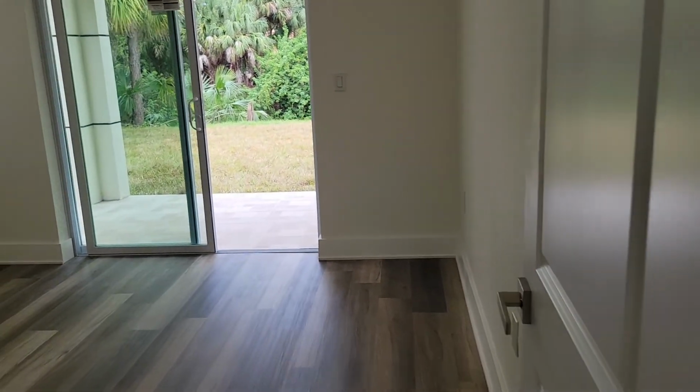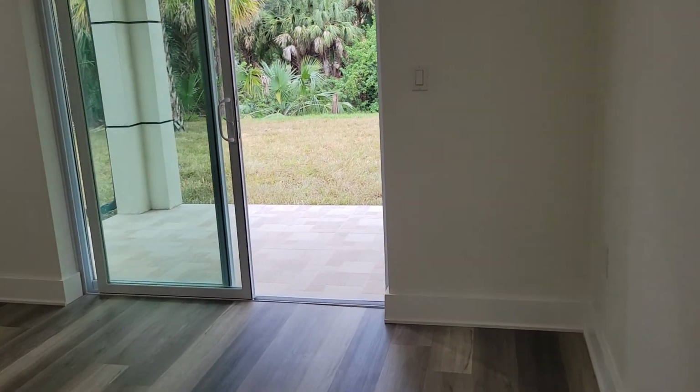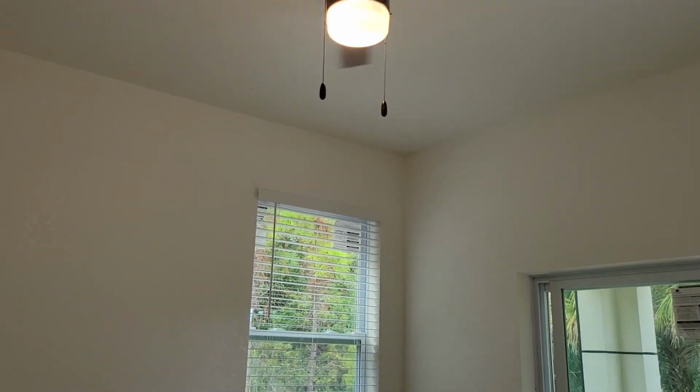And we have a nice little closet that you can actually fix in any way that suits your needs. Really nice little touches. No expense has been spared and no detail has been overlooked in these homes, guys. Fantastic, really modern fans.